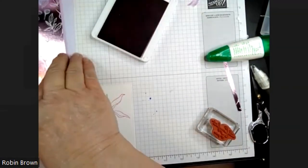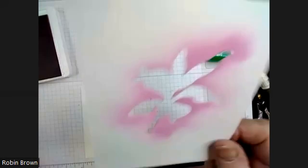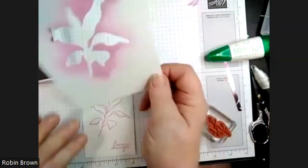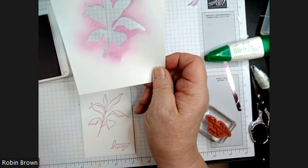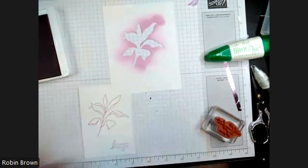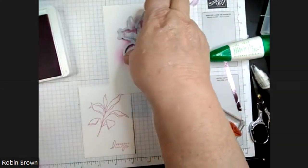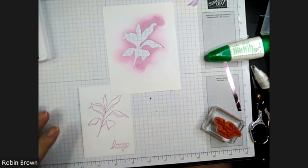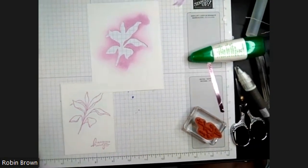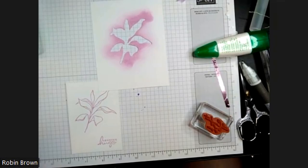All righty. Here's where the stencil comes in. Now, what I did was just cut one of those shapes out with the matching dies. Splendid Stems dies. So it would have been this one. I did not use the piece that I cut out. I'm using the stencil. So get yourself, that's what fell on the floor before. Now I know what made the racket. My blender brush.